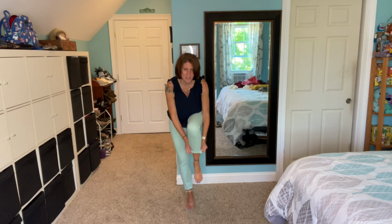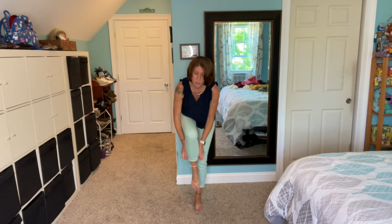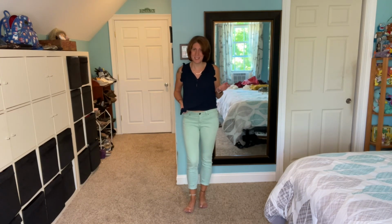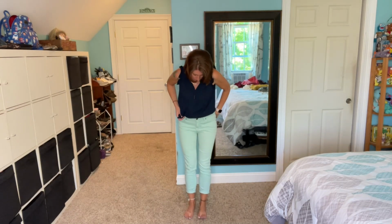So I just kind of rolled them up one, and I liked that cropped length better, but these would be great with maybe like a little bootie or something in the spring and in the early summer before it gets nice and warm and I can wear dresses and skirts without tights. So anyway, these are a really fun color. They're actually a color of pants I've been keeping an eye out for, and I think they're a good possibility.